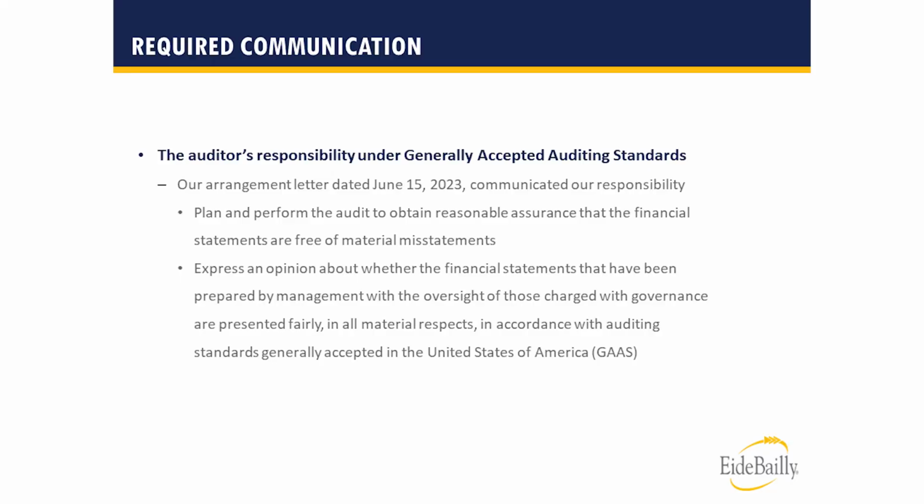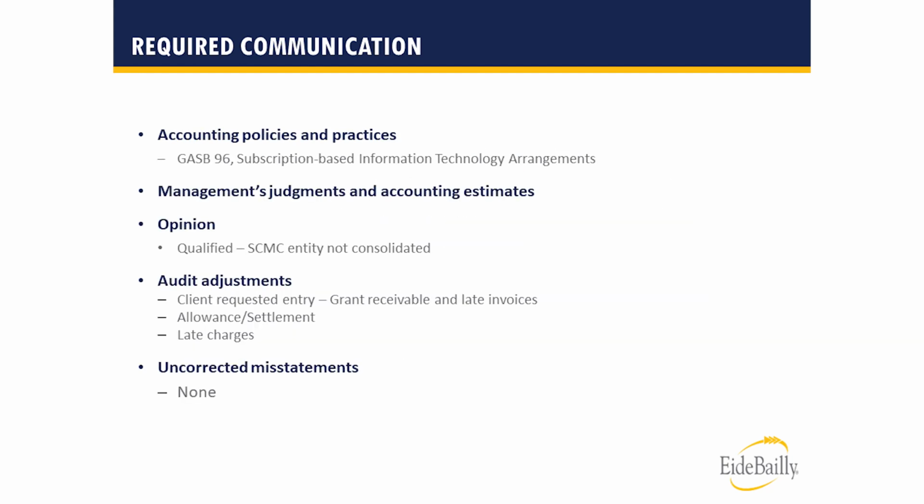Some information here about I. Bailey. Let's skip through there and get to my responsibilities. My responsibility as your auditor is to obtain reasonable assurance that the financial statements are free from a material misstatement, then express an opinion on those financial statements. I'm going to bounce around on this slide a little bit.